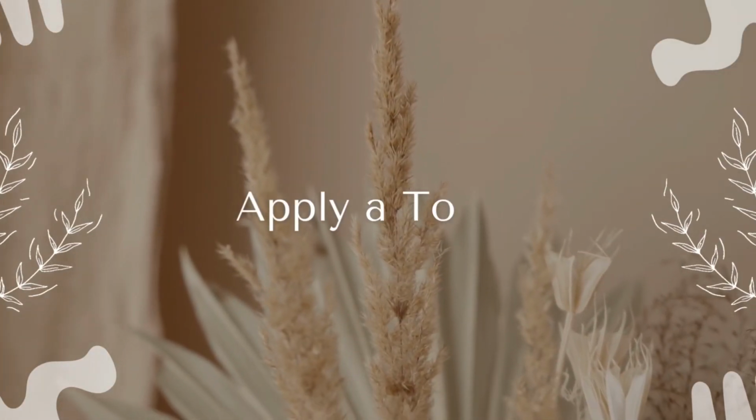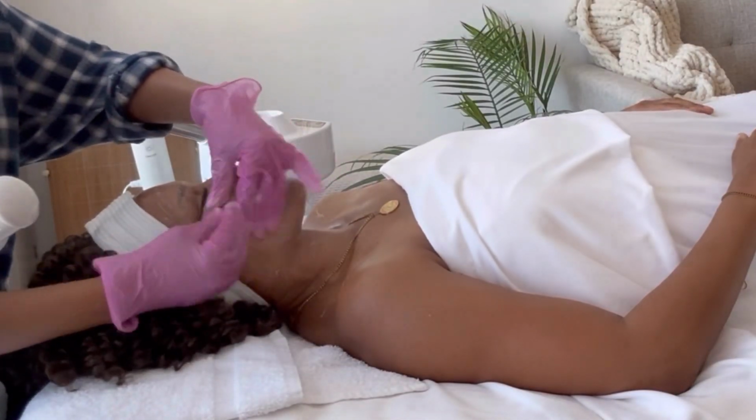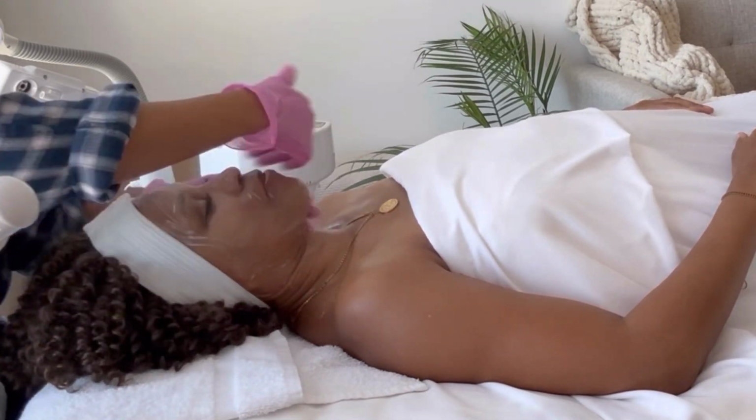Adding a toner to your routine means that you're going to be getting another opportunity to cleanse and balance your complexion. They're going to restore nutrients to the skin that the cleansers might remove.